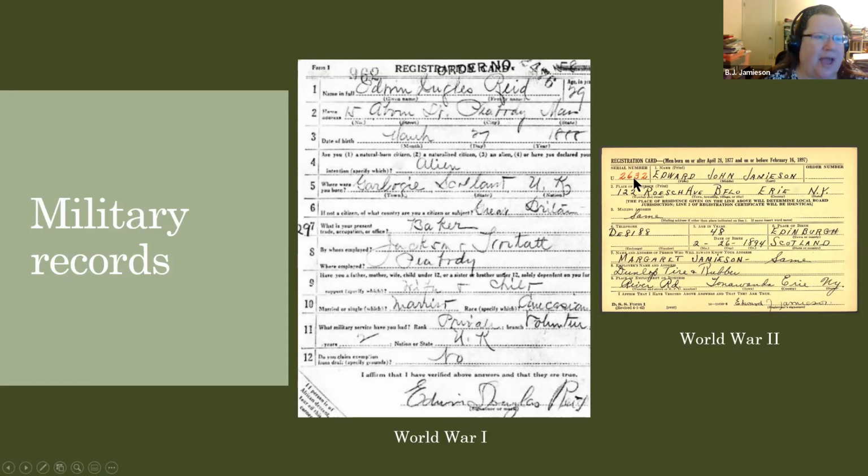So this is after the US Census. This is my next go-to for information. For any men that were born between 1875 and 1900, these two data sets, the two World War draft registrations, are some of the best records of men from that era.